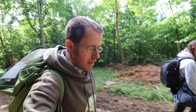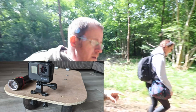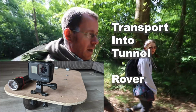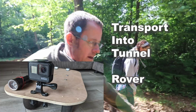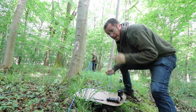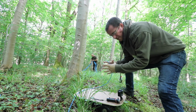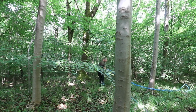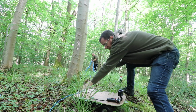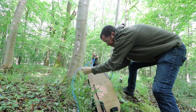So Gary and his son Ryan have built us a rover. Now we're going to call it Transport into Tunnel Rover, because I think that's fitting. Through the trees. Well, what we're trying to do now is what we should have done at home, in hindsight, is untangle the rope. So we bought like 300 metres of rope. What I'm trying to do is double up the rope, tie a knot in the middle, so if one bit of rope breaks, in theory, the knot in the middle will hold either side. That's the theory.